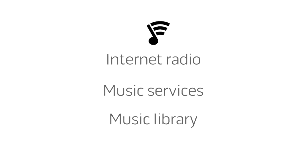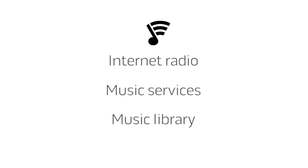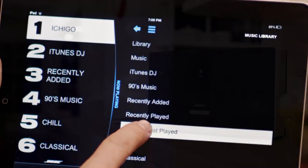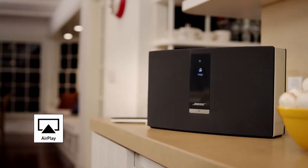Sure. So streaming music is a way for you to access all of the incredible sources of music online. For example, you have over 20,000 internet radio stations all over the world. There's also things that are called music services, like Pandora is very popular. And then there's also your music library at home, which is another way to stream music to a SoundTouch system. And then the last thing is that SoundTouch is compatible with Apple's AirPlay.